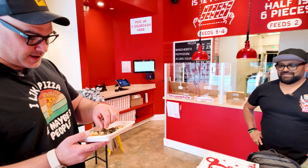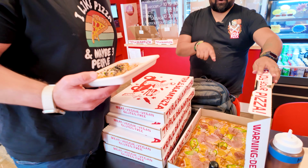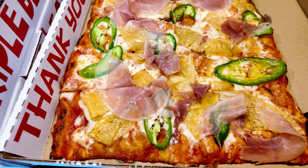This is really good. The mushrooms are great. The potato pizza was bomb too. If you have room for one more, try one of those. Yeah, I gotta try that. Yeah, that one seems to be a very big favorite.